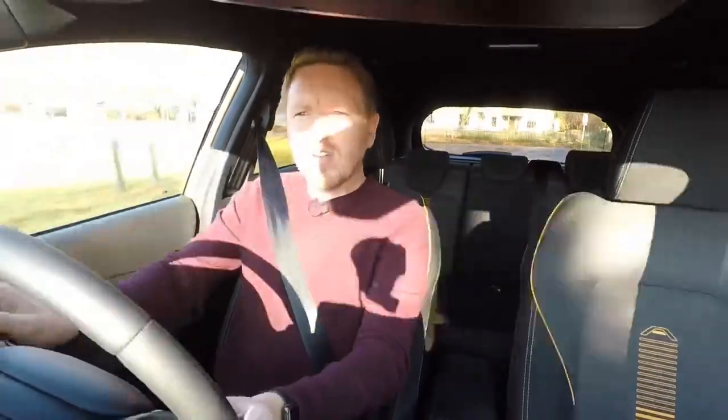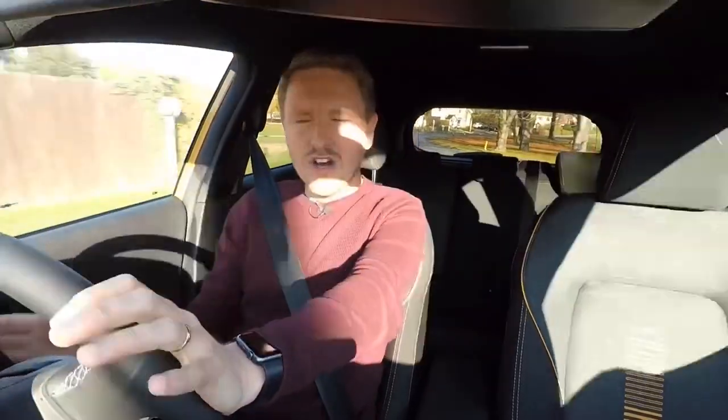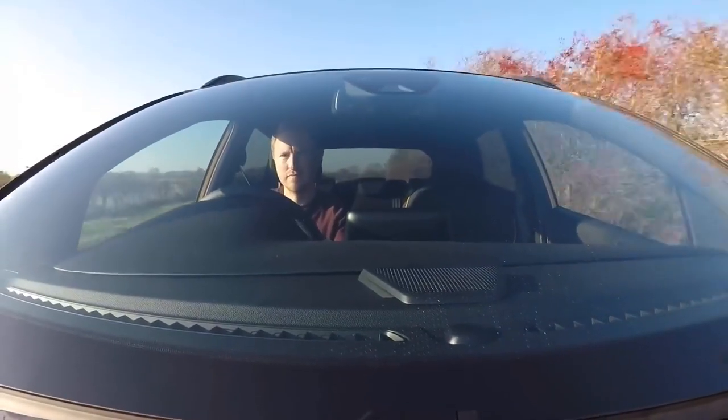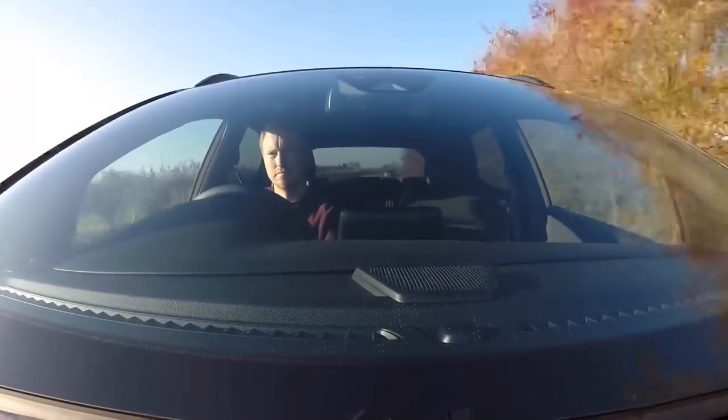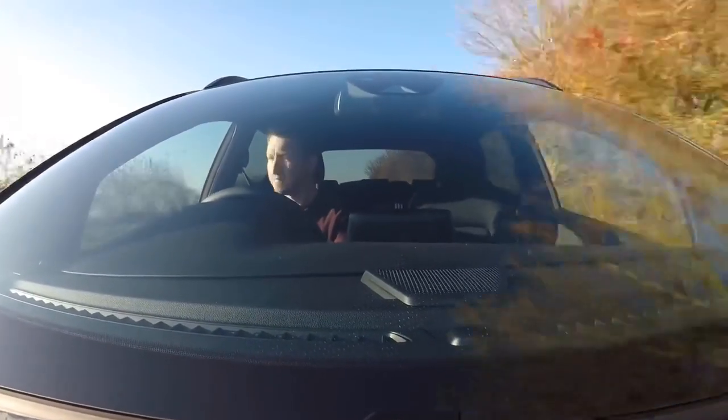The steering feels nice and light, it feels nice and sharp. With the suspension being a bit higher, the car does tend to wallow a little bit in corners, but it's not the kind of car you're going to be thrashing around a back road. This is a car you're going to use normally on a day-to-day basis.